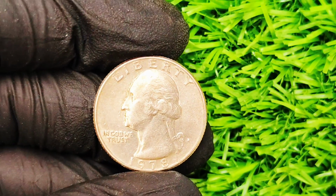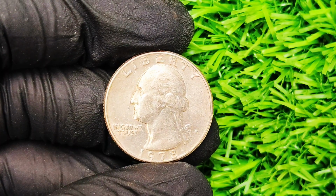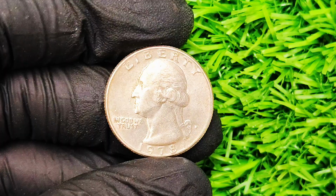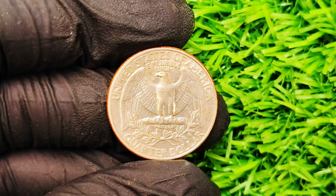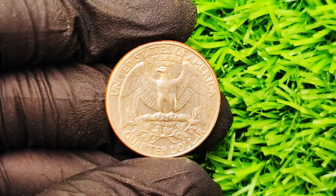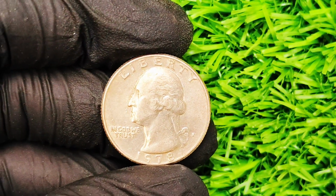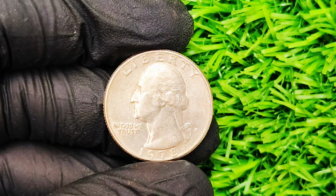Collectors were electrified by this possibility. Some scoured rolls from banks. Others opened old coffee cans left behind by parents and grandparents. Every clink of metal carried the chance of destiny, and the stories kept coming. A man in Texas found one in his late father's belongings. A woman in California spotted one while sorting coins for laundry. Each time, jaws dropped, because each time, a worthless quarter transformed into pure fortune.